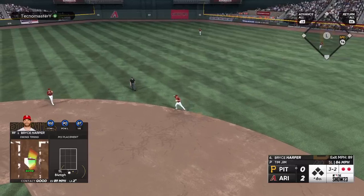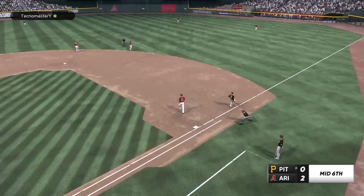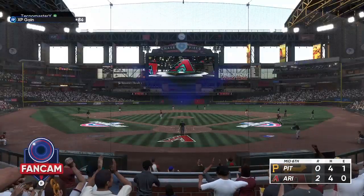Oh, wow, what a stop. To first. It's there, and that's a great play.